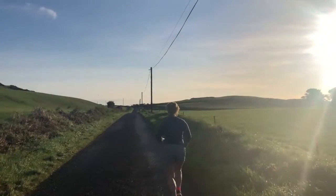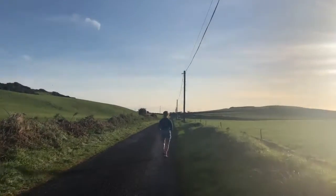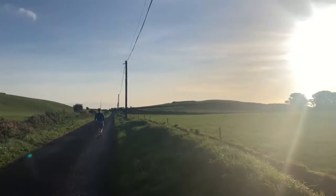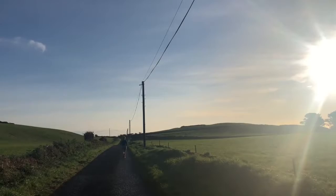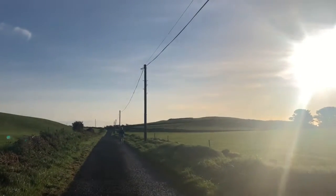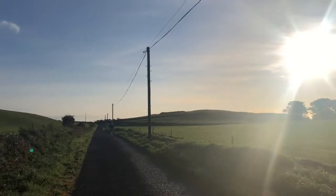The road flattens out here nicely. We're probably about 8 miles in or so, and we're back along the route that we usually run in the morning. So it's familiar and flat, and flat is pretty good around this time.